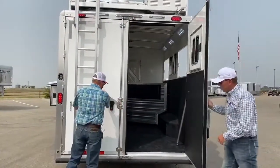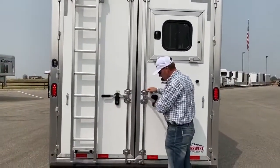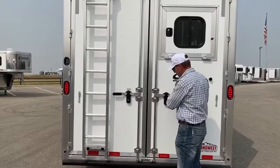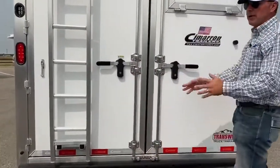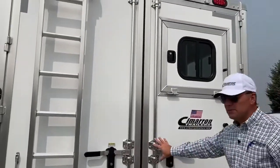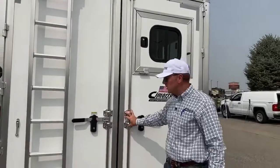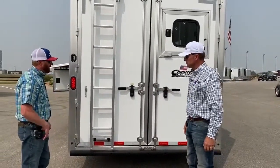So those cam locks, we'll point that out too. That's a product change about a year ago on our Cimarrons. We went with these stainless steel cam locks. The great thing is that this side is open, so any shavings or anything can get in there and get right out. Absolutely. So again, these are not the least expensive cam locks on the market. This is certainly an upgrade for us to do this, but we believe in the long-term value of that on the trailer.